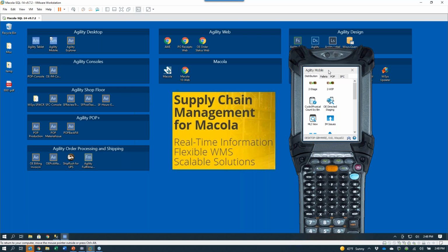So if you're a current WiSys customer and you have a whole bunch of Windows scanners out there, don't worry, they're going to keep working. You can use them. And then if you have a brand new application on an Android, you can run the RDP app on that.